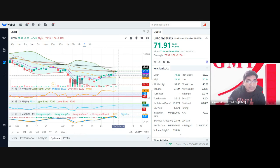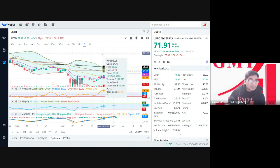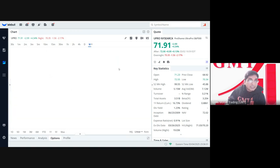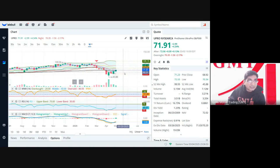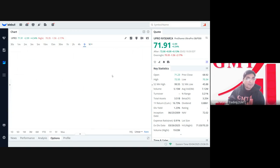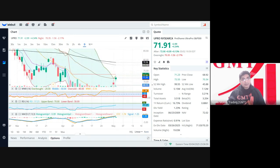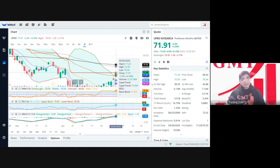6150, or this is a strong support. So 65 would be the support where you can enter for the higher targets that we discussed on the weekly chart. And at the current price, look for the immediate resistance to book your profit.